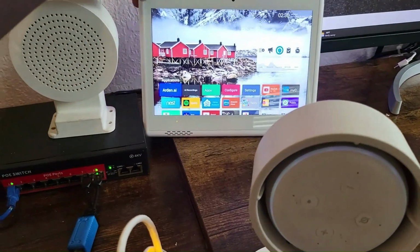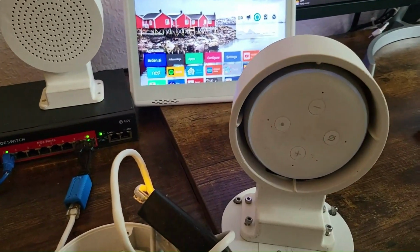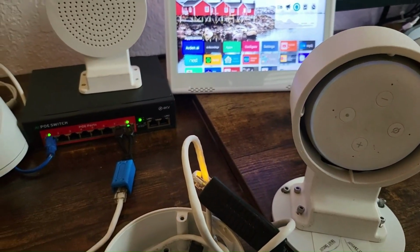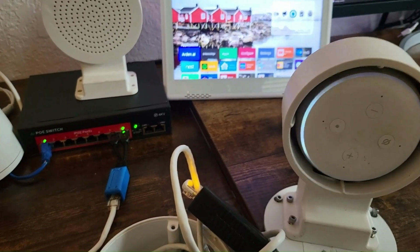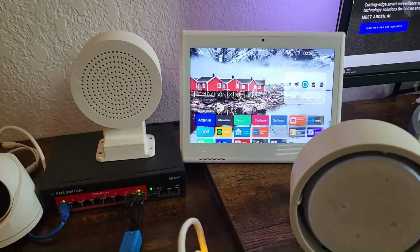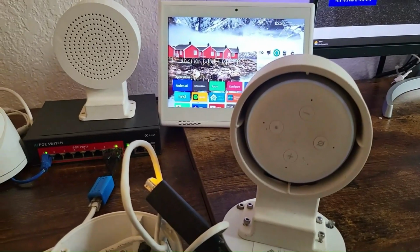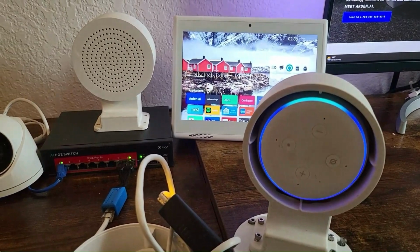So this is one of our touchscreens here. This is our tabletop mount, and this allows the camera to display with voice and with AI. So let's say someone was outside, or you heard someone outside and you want to bring the camera up with voice. Simply say, Alexa, front door camera.